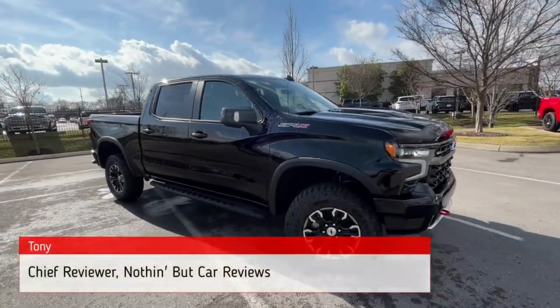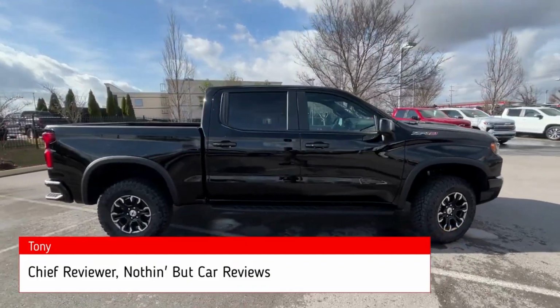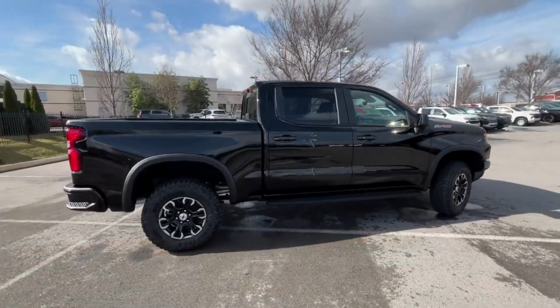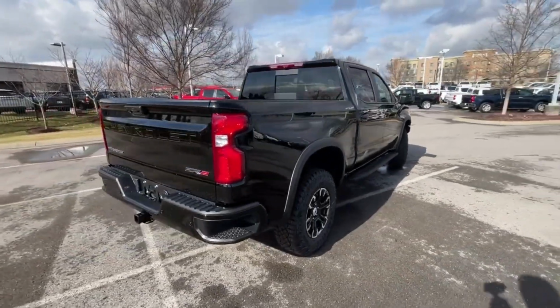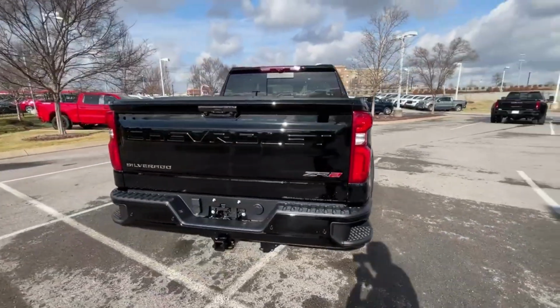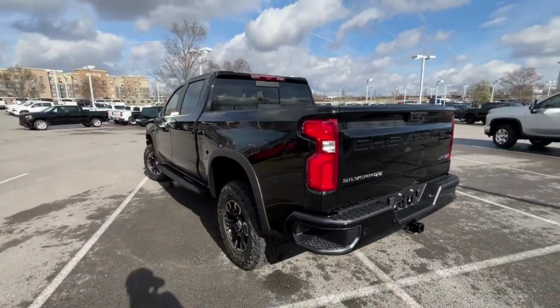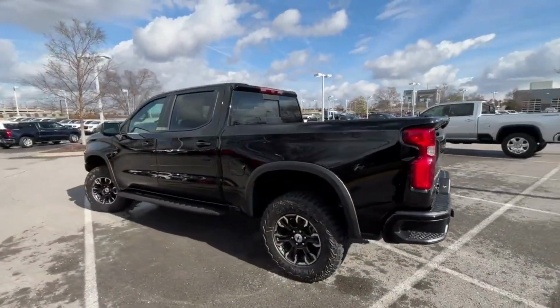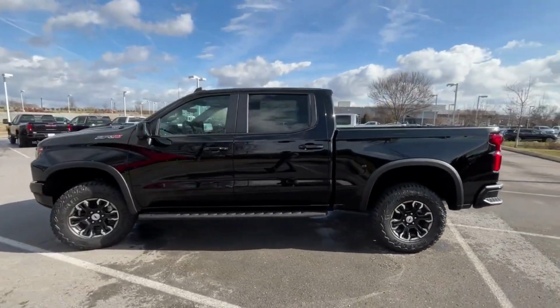Here we have the new 2023 Chevrolet Silverado 1500 ZR2. And this one comes in black on jet black Greystone perforated leather interior. I just love the stance of this truck. But our powertrain consists of a 6.2 liter naturally aspirated V8 engine mated to a 10-speed automatic transmission.